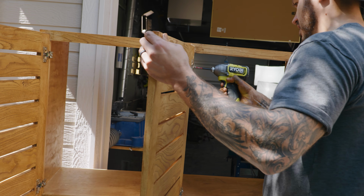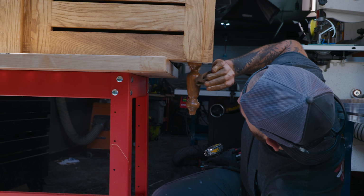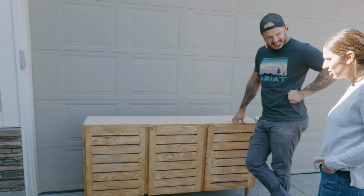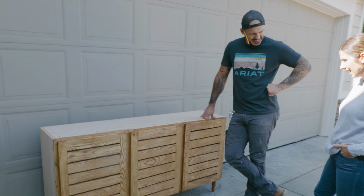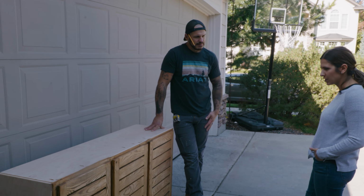Okay, well, no turning back now. The stain's on. Irina has not seen it. Now I'm kind of getting a little nervous. Your face. Initial thoughts, I don't hate it. It's different than what you sent me. It has an antique vibe though. Yeah. I think that's why I don't hate it.